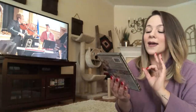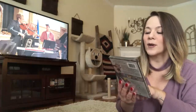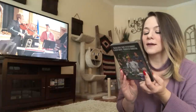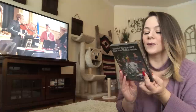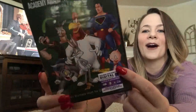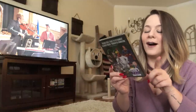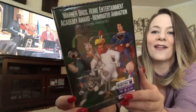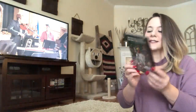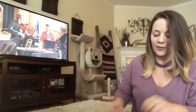And I got this DVD because these are the best cartoons. It's got Popeye, Bugs Bunny, Tom and Jerry. What's the pig? Oh my gosh, Elmer, no, what's the pig? I cannot believe I forgot. Not Sammy Sam. Oh, it's gonna drive me crazy. But I got this DVD of all the little cartoons. I love this. And it has all of them. Such a good cartoon thing.